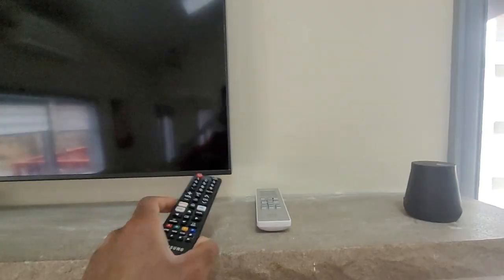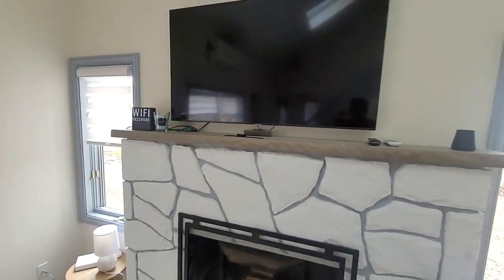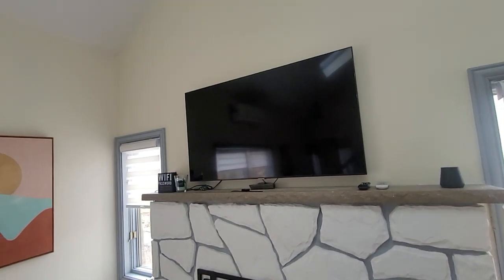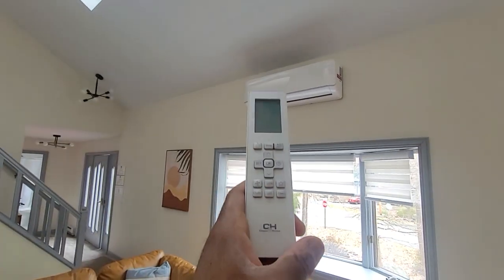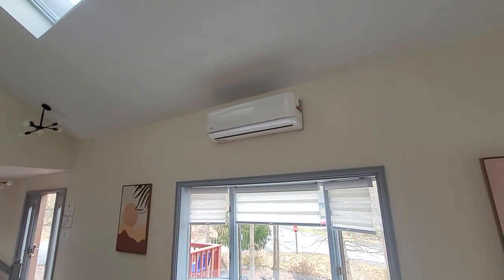They provide you with the remote control for this TV. And one added feature that is good, especially if you have children or for yourself, they do have Netflix pre-programmed into your TV, so you won't have to use your own account. And here you have a remote control for the thermostat. So in case you're wondering, this is a Cooper Hunter thermostat, and it works very well.